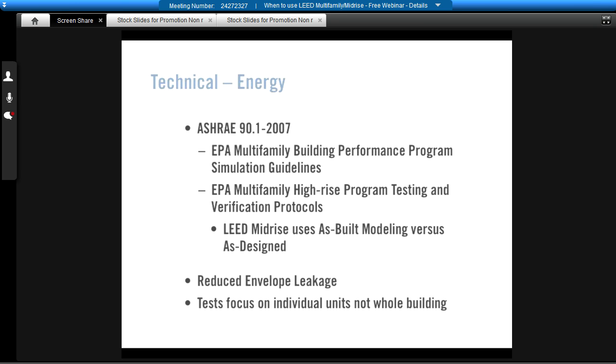All right, so for technical challenges on the energy side of things, the biggest challenge is meeting and exceeding ASHRAE 90.1-2007 by 15%. So this specifies using some multifamily simulation guidelines that the EPA has developed that are sort of a tweak on ASHRAE 90.1 Appendix G for the energy modeling standard. And we do actually verify the model as built, so if there are changes that happen, we go back and update the energy model accordingly, and not just do it as designed, but as built.